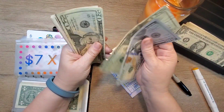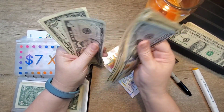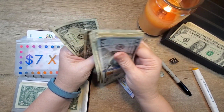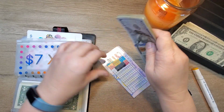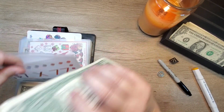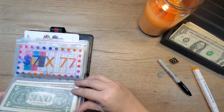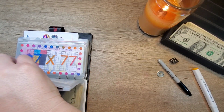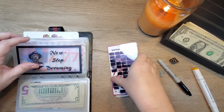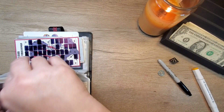So there's 100, 20, 40, 50, 60, 65, 70, 75, 80, 85, 90, 91, 92, 93, 94, 95, 96. So 196 into our 7x77. Into Freddy. You know what? Hold on. Let's hold on about Freddy because I've got a scratch off right here.